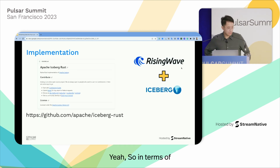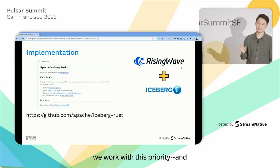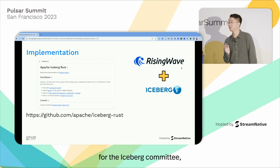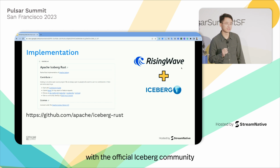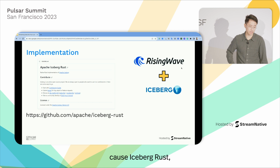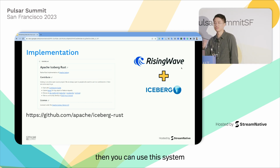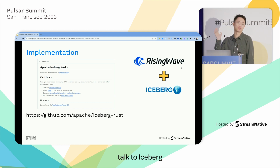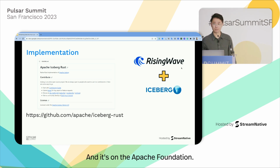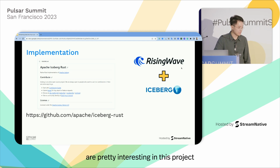In terms of implementation, we worked on this project not just with the Pulsar community, but also with other communities, for example, the Iceberg community. We are collaborating with the official Iceberg community, and we brought this project into the Apache Foundation, called Iceberg Rust, which means that if you have a Rust-based system, you can use it to directly talk to Iceberg without going through the Java interface. It's under the Apache Foundation, and many companies are pretty interested in this project.